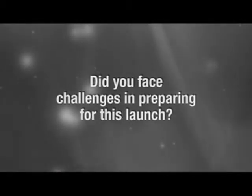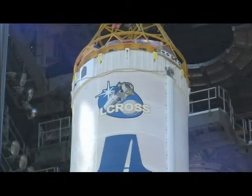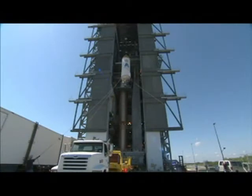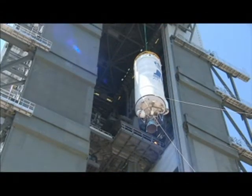The first challenge on this mission is the fact that the Centaur second stage will remain attached to the LRO-LCROSS spacecraft after it does its normal job of delivering LRO and LRO-LCROSS on their journey to the moon. LRO-LCROSS then will command the Centaur stage for an impact into the lunar surface.